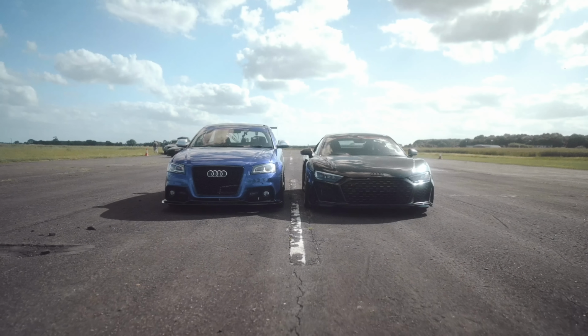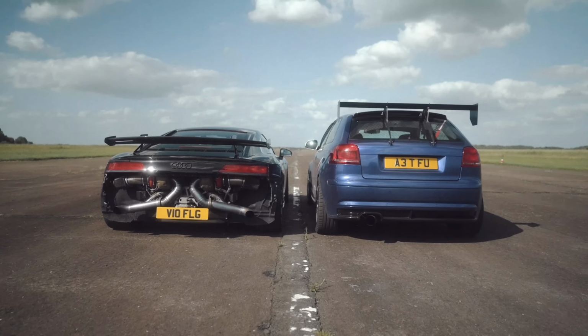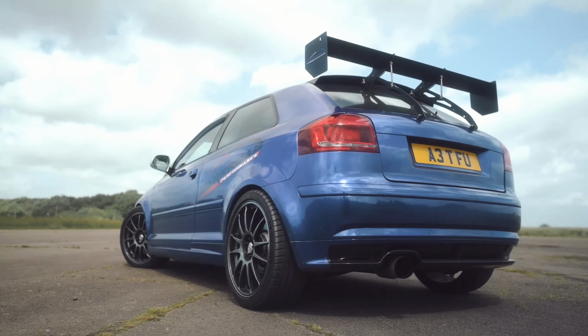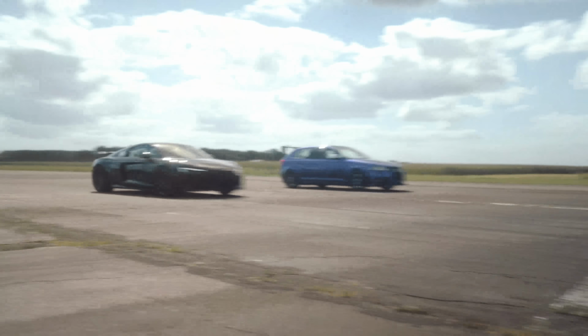Gas Gang. Today we're back bringing you guys a high-octane tear-up between two savage Audis that at first glance are on completely different sides of the spectrum. But trust me, not all is what it seems. Today it's ballistic VR6 Turbo A3 versus killer twin-turbo R8. And it's gonna be nuts, so stay tuned and let's get it.